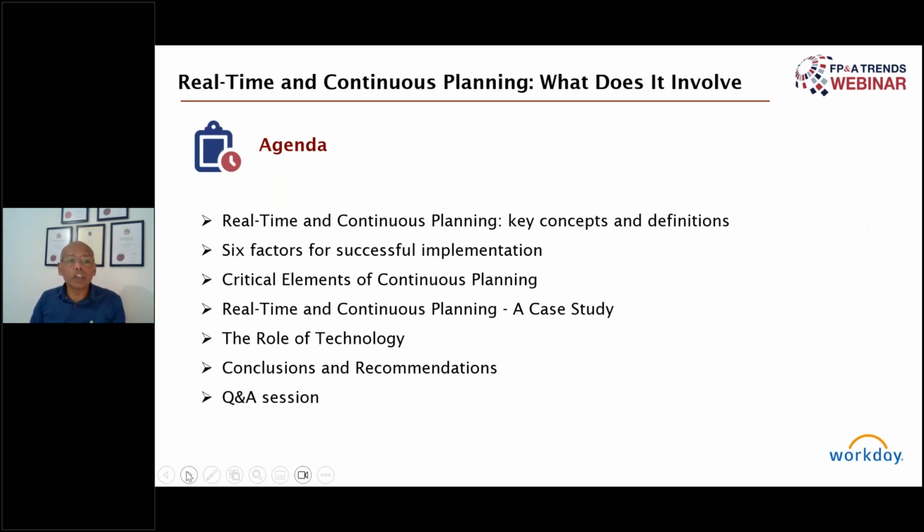What have we got on the agenda for you? So today we'll look at real-time and continuous planning, the key concept definitions, 6 success factors for successful implementation, critical elements of continuous planning. We will also look at a case study. Then we'll move on to the role of technology in continuous planning. We'll do some conclusions and recommendations, and finally, we'll do some Q&A session.